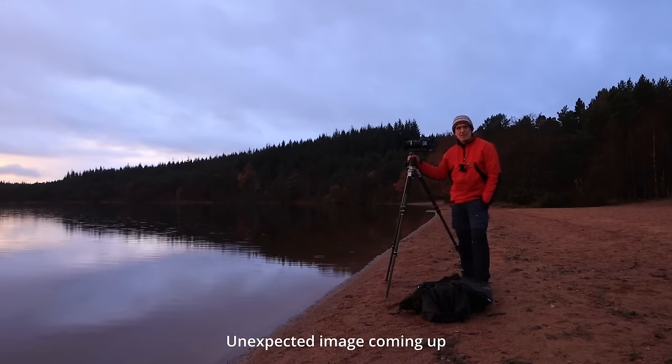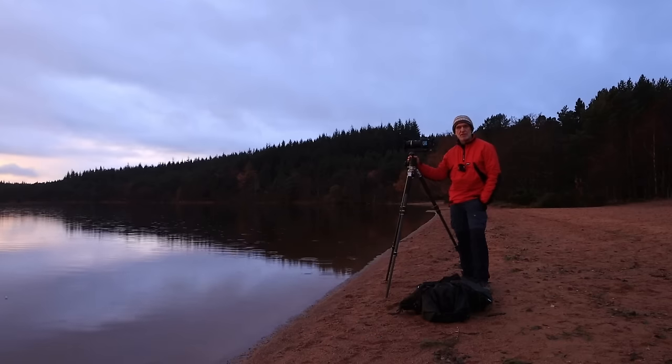Let me know what you think of today's images, particularly that one of the tree. I'd be interested to hear your thoughts on that. I'll put all the images on in just a second.